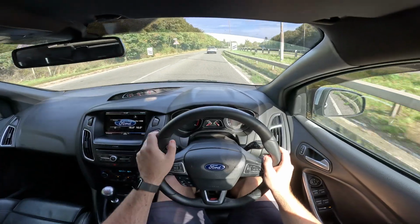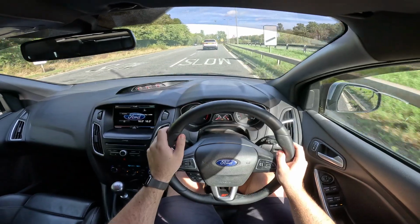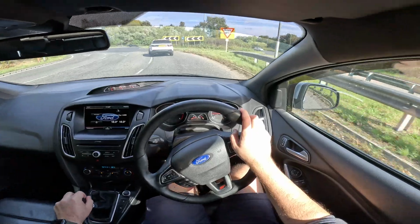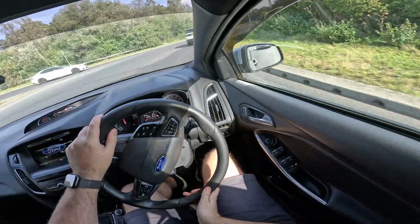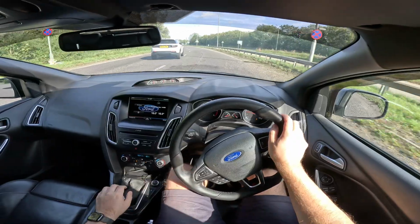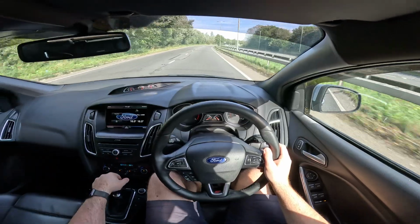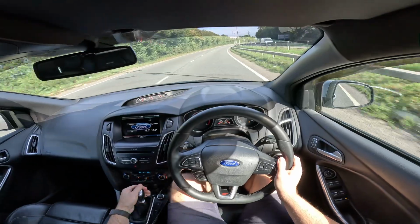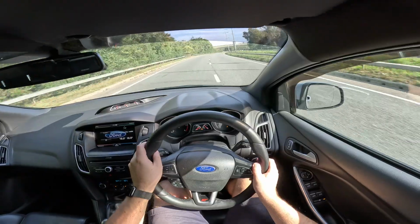Very easy to rev match in this as well. That is nice, isn't it? It's just that bite at the front end. See what I mean? It's just so playful. Every Ford is the same. The rear just always wants to come out, which is so much fun.